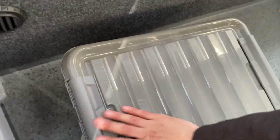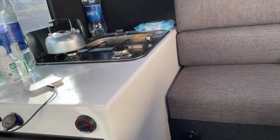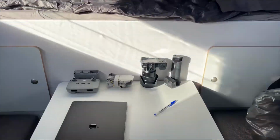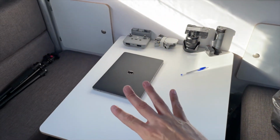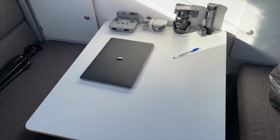And then you get a table and some chairs, lawn chairs, so you can go outside there and cook outside if you want. So really well equipped. Really amazing stuff. Really nice. I'm actually going to dismantle this whole thing, and I'm going to show you the sleeping area in this part here.